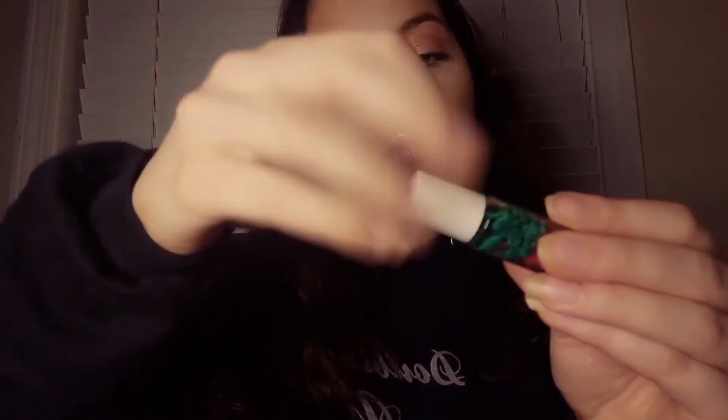And this one, I'll just layer it on top to show you that you can even layer this one on top. This one has a little roller ball because you can use it in the office. It will just go on your lips and then you put the cap and you put it away. The smell is watermelon.